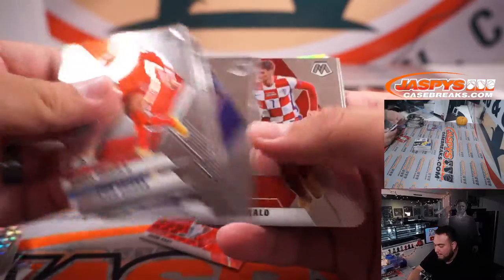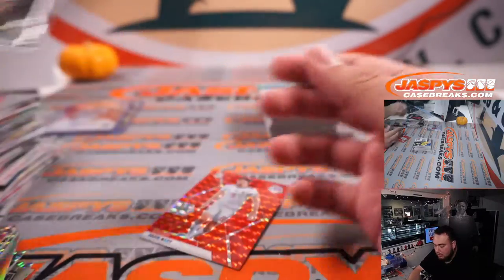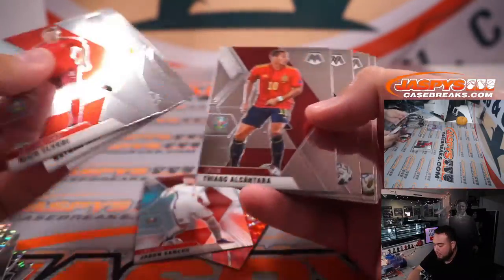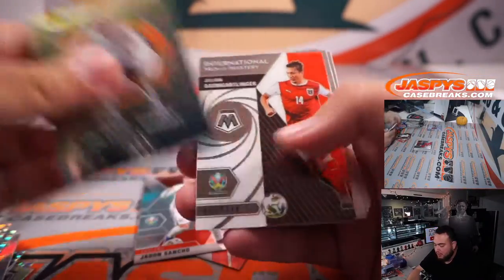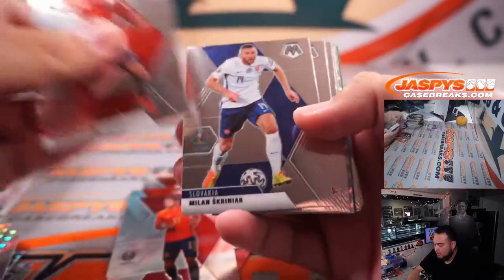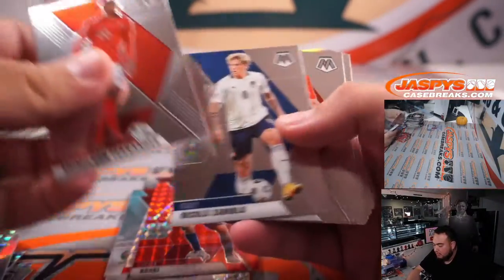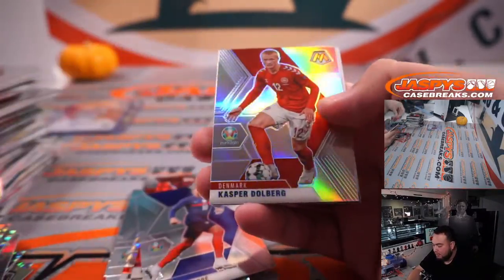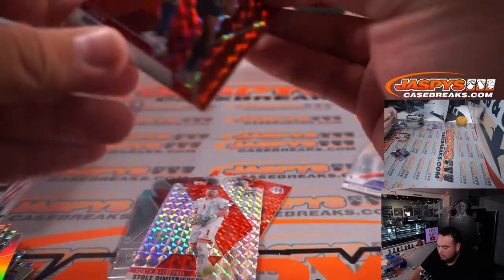Sterling, Ethan, Ludwig, Emil Forsberg, Jadon Sancho, Robin Laud, Andy Robertson, Greenwood, Ansu Fati, Timo Werner, Stoll, Rodri, Mateo, Mbappe, Andre Silva, Casper Dolberg, and wow, this one didn't have one color card, damn. Alright guys, well there you go.